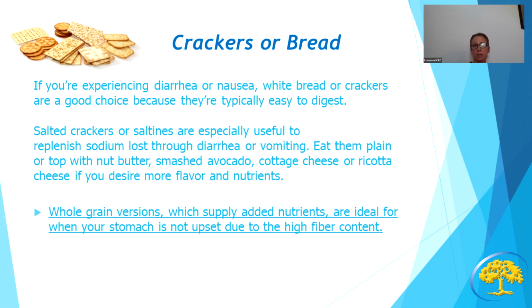So, sometimes just munching on saltine crackers or just plain bread is good for diarrhea or nausea. They're pretty easy to digest, and the sodium content in them is very important, that you need to replace if you're having diarrhea or vomiting. You can dip your cracker in something if you're feeling up to it. Avocado, cottage cheese, peanut butter are great sources.